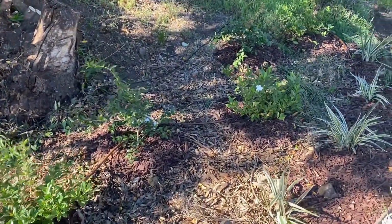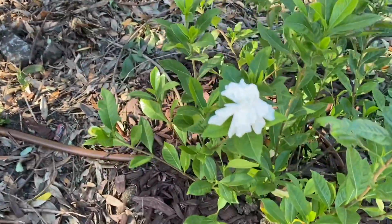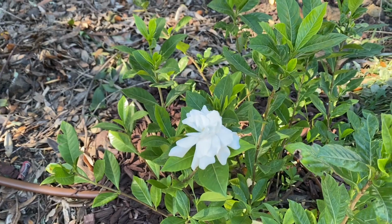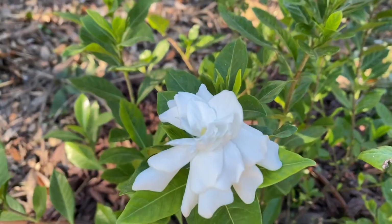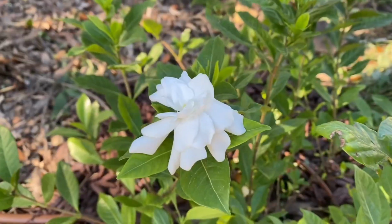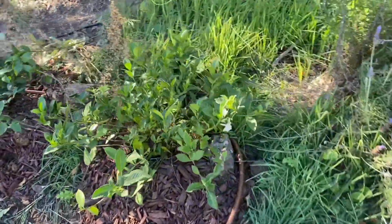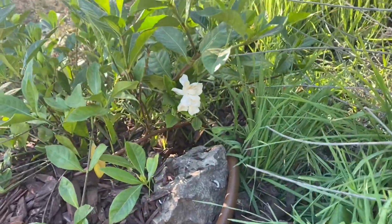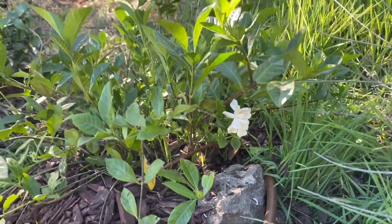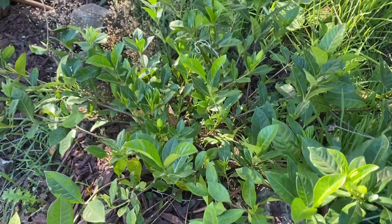But one of the gardenias opened. Kind of wanted to show you guys. Look how pretty that is. And they smell so good. It smells really good though. We had another one right here too, pop open. This one's kind of on its way out, but they've got a ton of new growth in only a couple days. And they're all budded up.